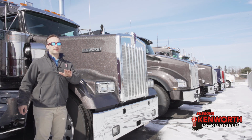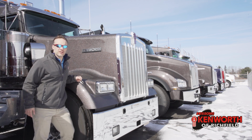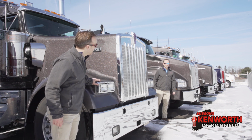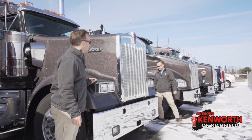We just got in this W900 and it's in sparkle gray. And we absolutely love this color. So we've got it in a W900, a T880, and a T800.